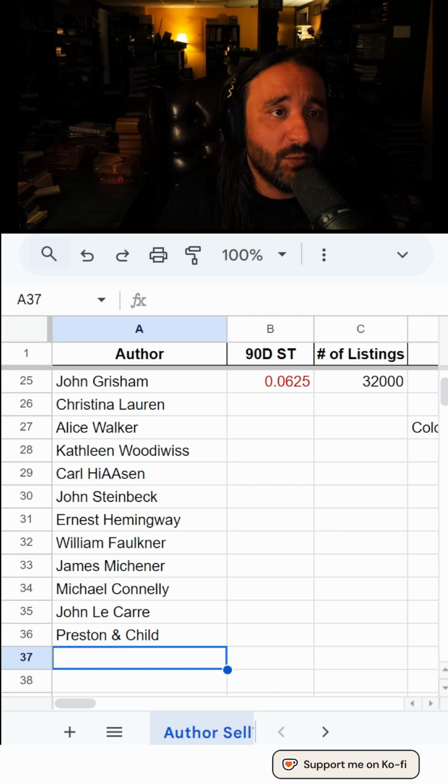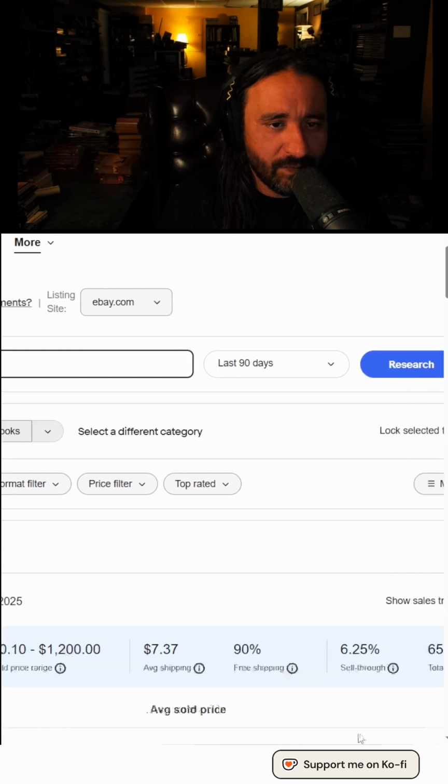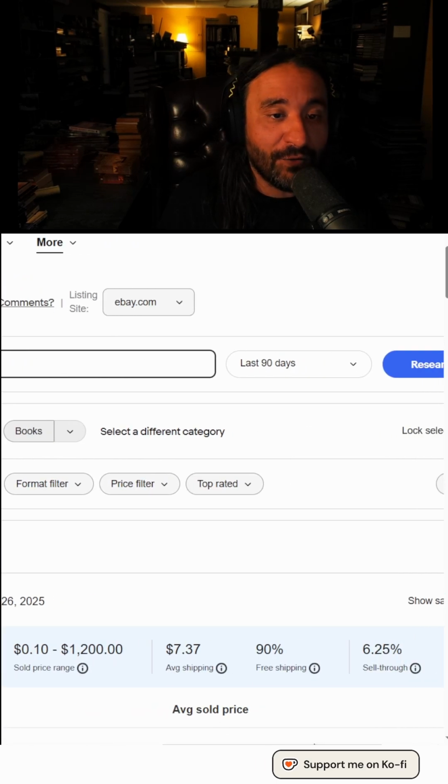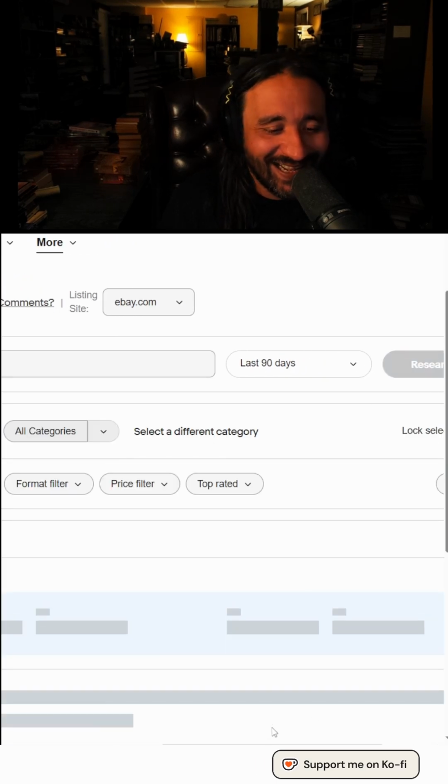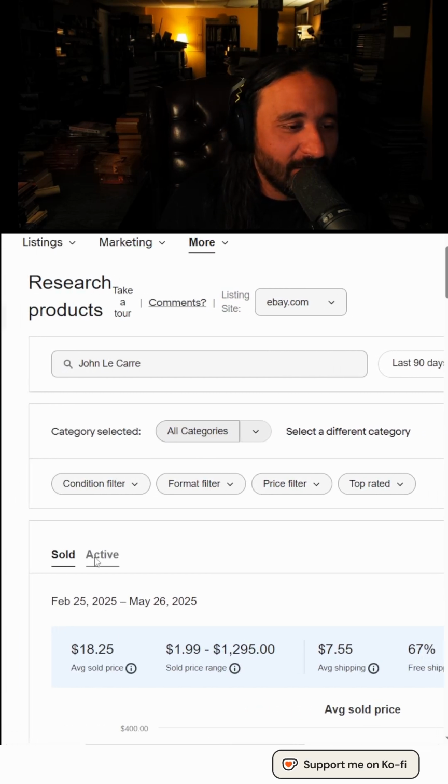All right, let's do this one real quick. John Le Carre. We're still on books. Always like to reconfirm. 90 days. We're going to do every author in existence eventually. That's the plan. I want to be faster than AI.